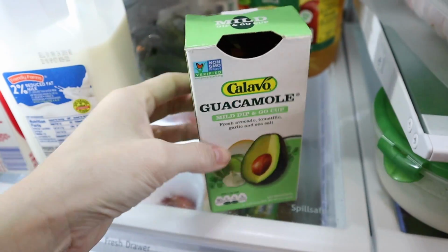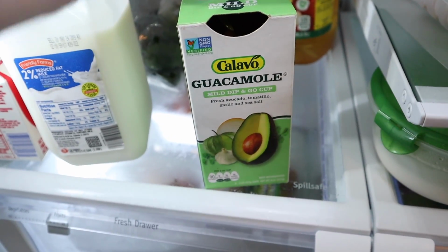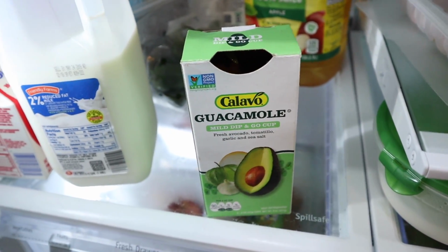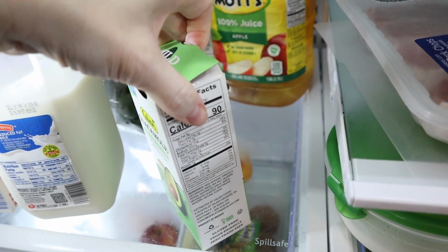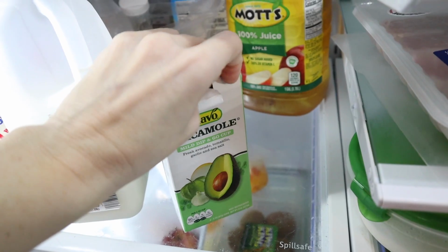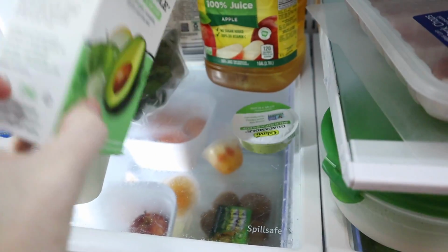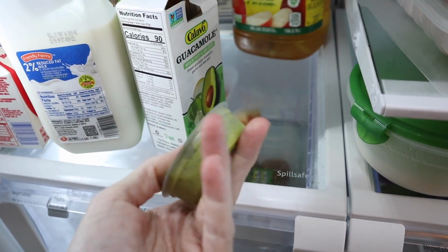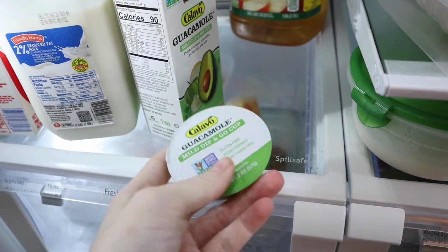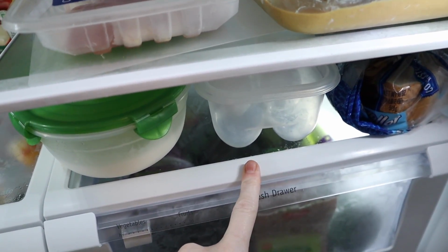Another good option is some of these little guacamole cups. I try to keep these on hand for when we're going out. These are just pre-packaged. I really don't like buying stuff like this only because it costs so much more than making it yourself would, or buying the bigger package. But these are perfect for travel, or like I said, when we're on the run like we're going to be today. Also, hard-boiled eggs are a great option for that.